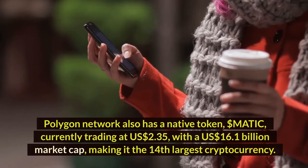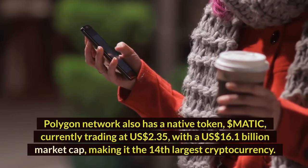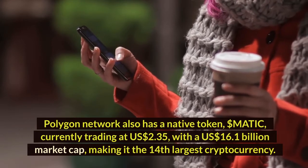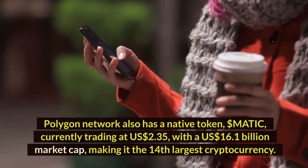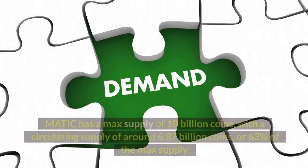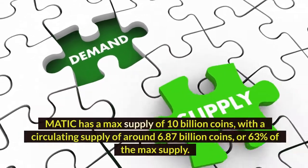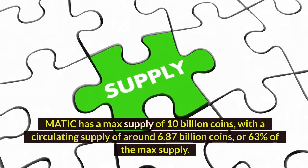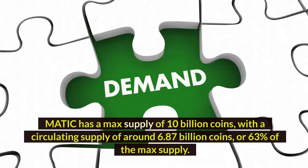Polygon Network also has a native token, $MATIC, currently trading at $2.35 with a $16.1 billion market cap, making it the 14th largest cryptocurrency. MATIC has a max supply of 10 billion coins, with a circulating supply of around 6.87 billion coins, or 63% of the max supply.